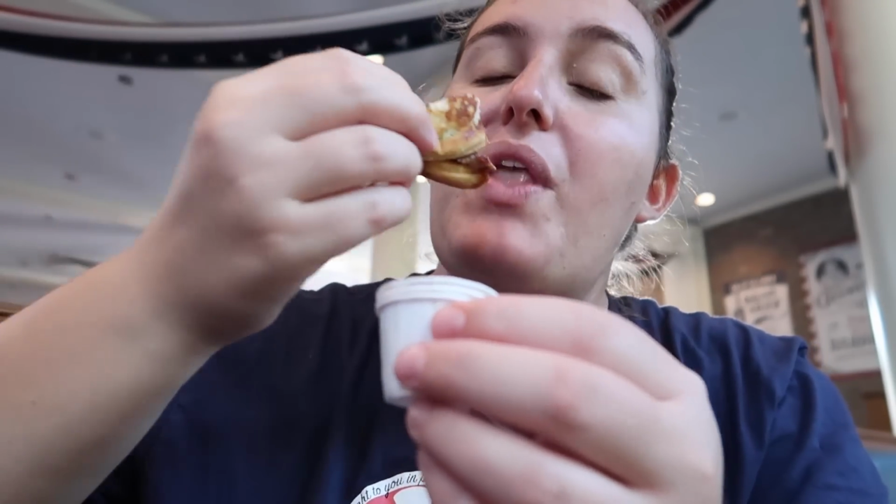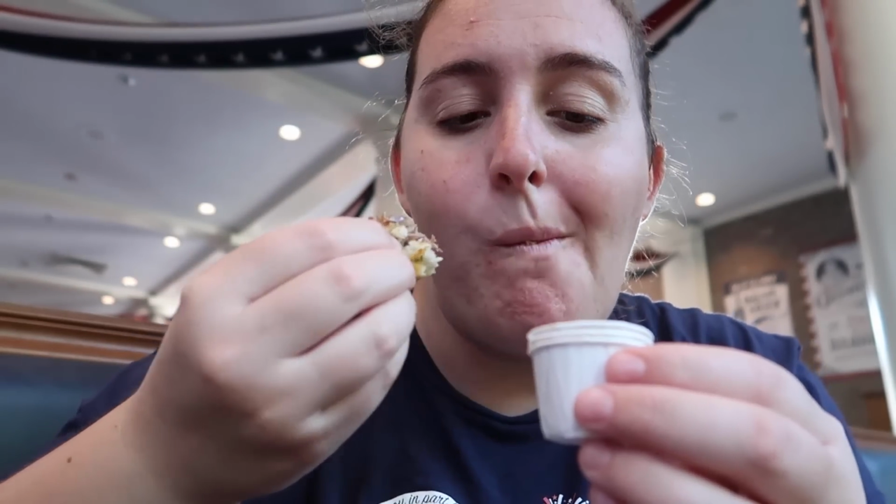Not bad, but you know what would make it better? Some of this mustard barbecue sauce. I know, it just doesn't look appealing. I thought it did. Way better with the sauce.